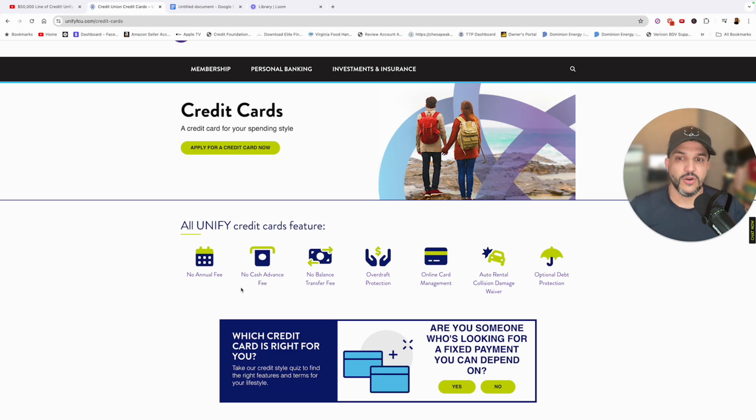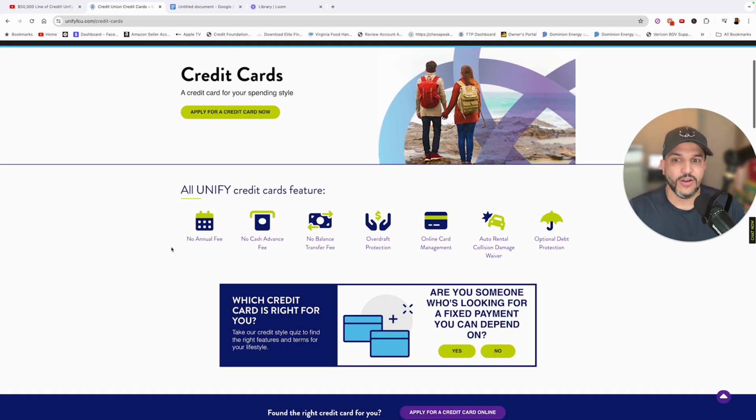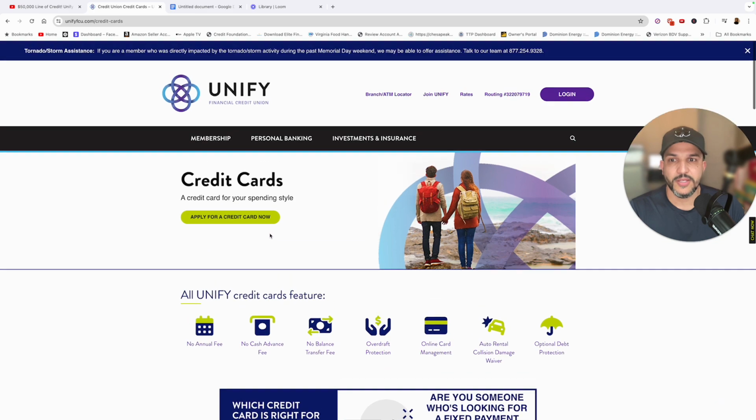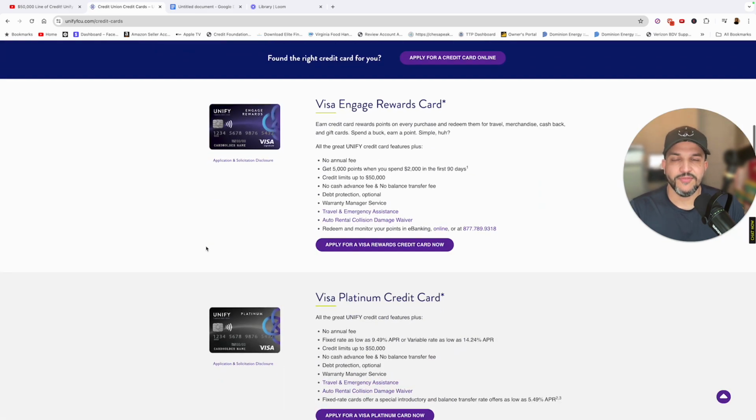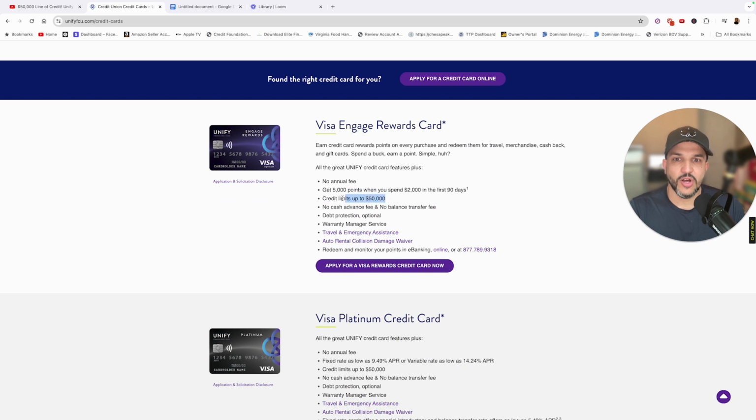This particular credit card does not offer a cash advance fee or a balance transfer fee. So if you go to credit cards, they have the Visa Engage. It tells you all of it right here: up to $50,000, no cash advance fee, no annual fee. Get 5,000 points when you spend $2,000 in the first 90 days.